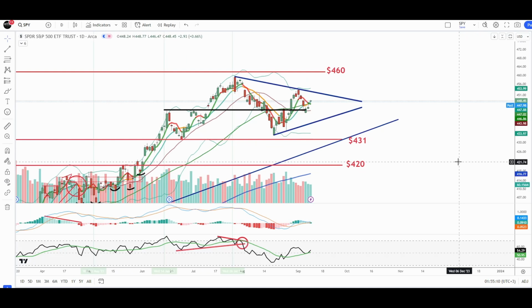We have to wait for CPI first, then PPI on Thursday, and the Fed interest rate decision in September. So we have three major risk events: CPI this Wednesday, Thursday we have PPI, and next week we have the Fed interest rate decision. If the Fed actually raises rates, I expect the market to pull back.